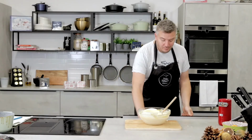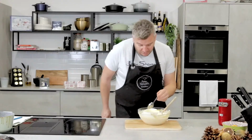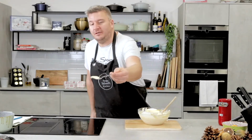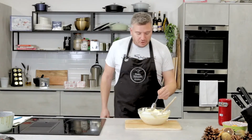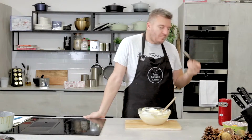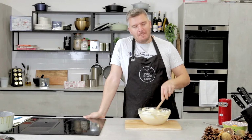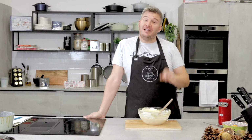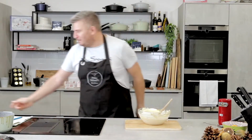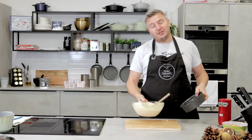Have a taste now. You could add a bit of brandy to it if you wanted to. It is Christmas. There you go. Have a try of that. See what you think. This is where you can adjust it. That is all right in my book. I just have it out the bowl like that. I mean, you could just set that in glasses and you could serve it like that.